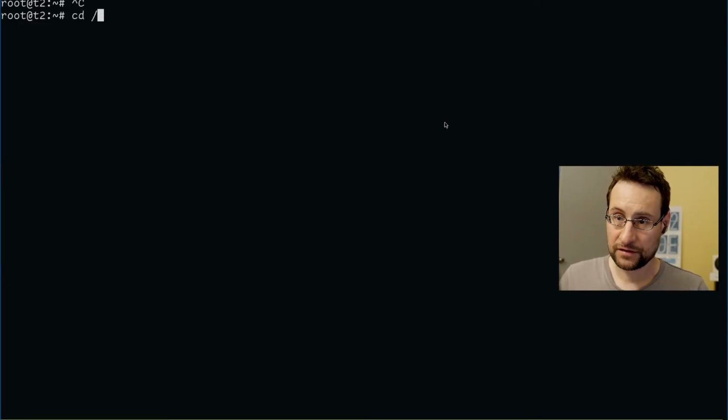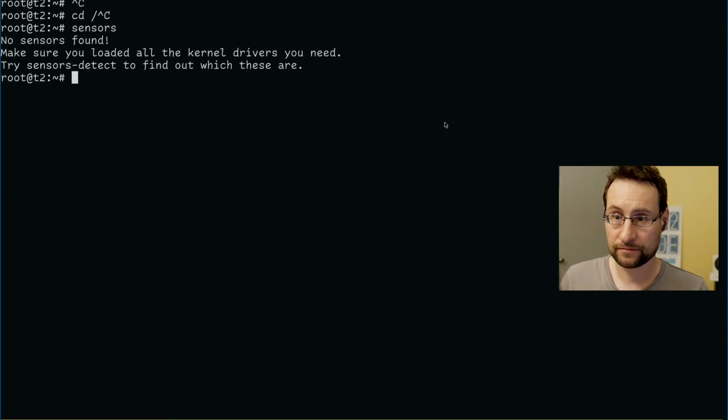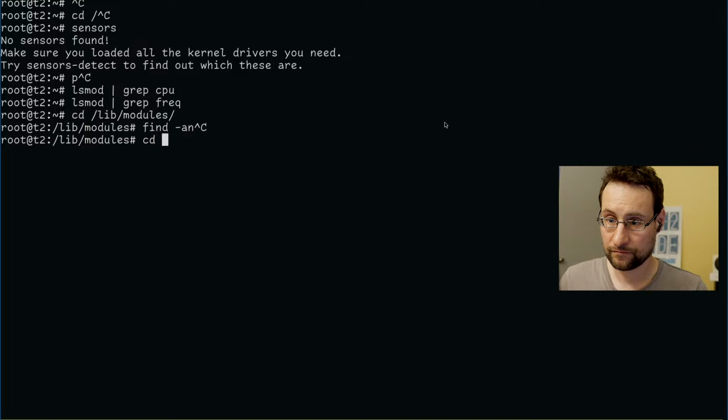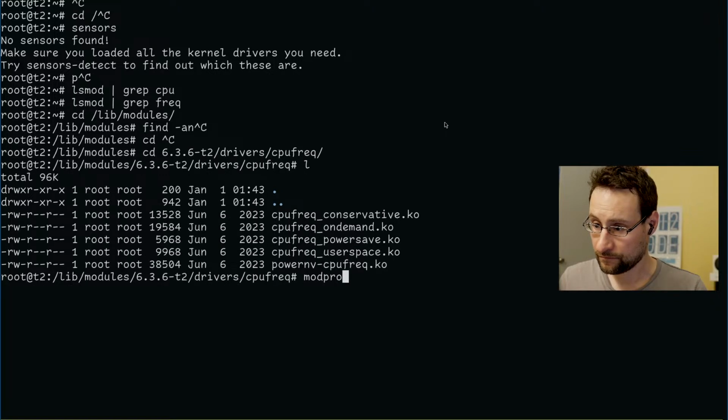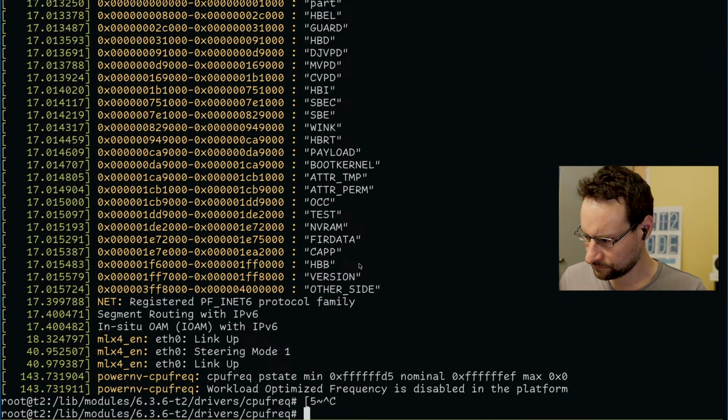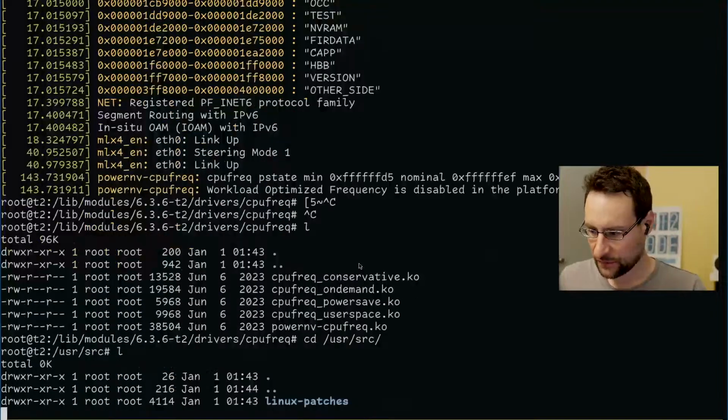By the way, do we have any sensors? Do we have some... Is it this one? Work fluid optimized frequency is disabled in this platform. Okay, fine, whatever. So finally we have a proper installation.